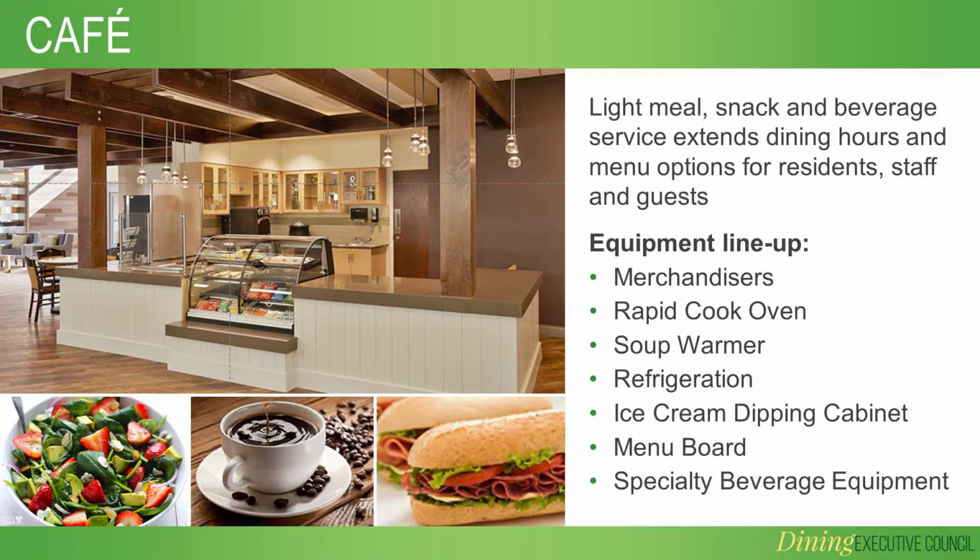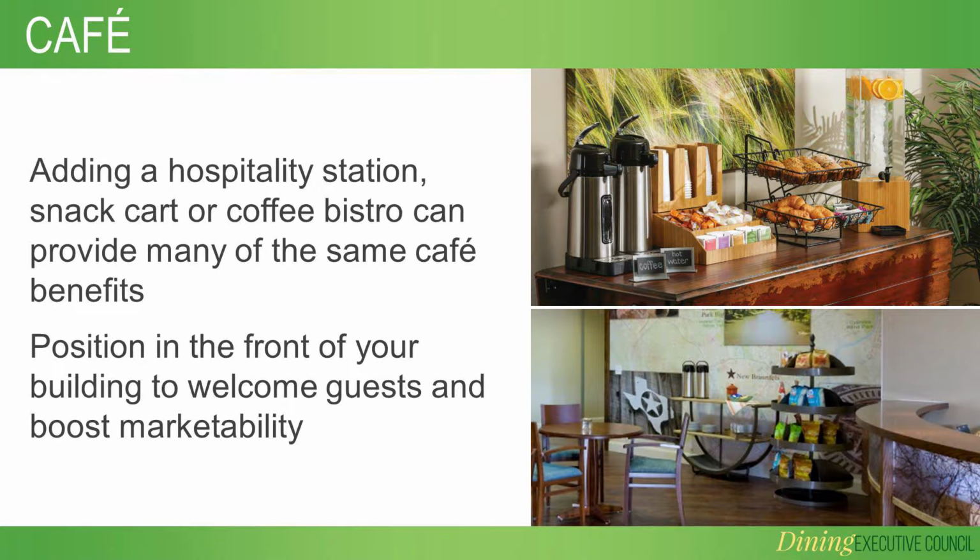They're staffing this cafe with members from their culinary team during peak hours, and their receptionist staffs it during the slower times of the day. They are using their rapid cook oven heavily as they produce paninis to order, and they also use it to turn leftovers from the dining room into the chef's special of the day. Next up, Shellee's going to present some great ideas for creating a cafe in existing communities.